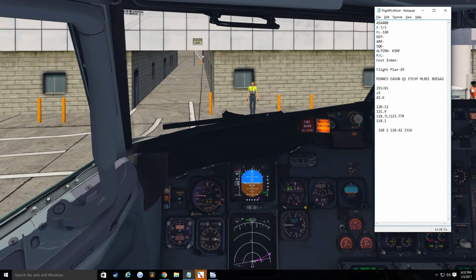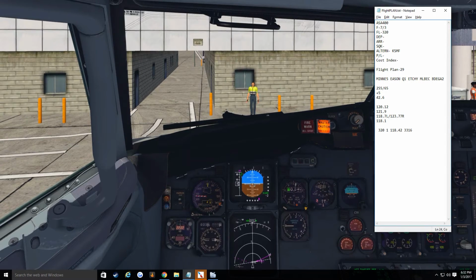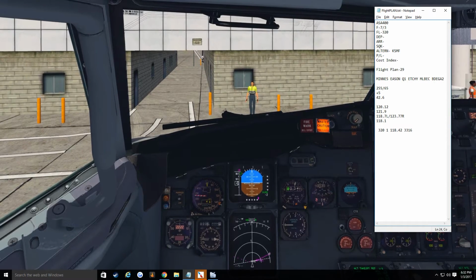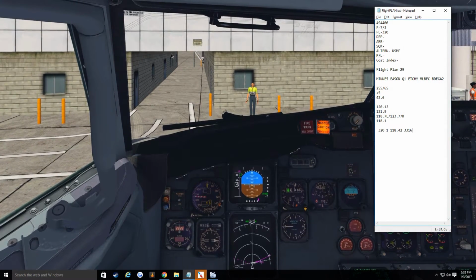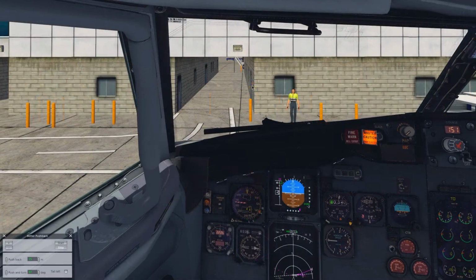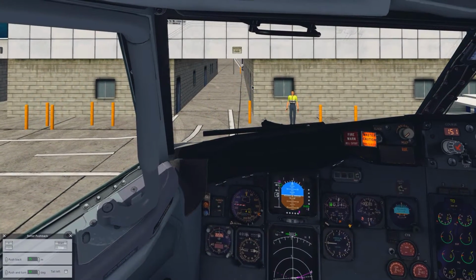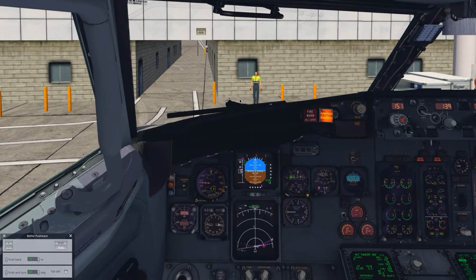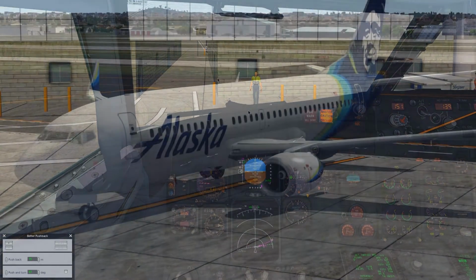Alrighty, cleared into San Francisco, Mine 5 departure east and transition, then climb 7,000, expect 320, 10 minutes after departure. Departure is going to be on 118.42 and 3316 in the box, Alaska 400. Alaska 400, you back, correct? No problem, good afternoon, Alaska 400. Push back onto Tango, please, from Charlie 5. Alaska 400, Portland ground, push Tango is approved. Thank you, sir. Push Tango approved, Alaska 400.